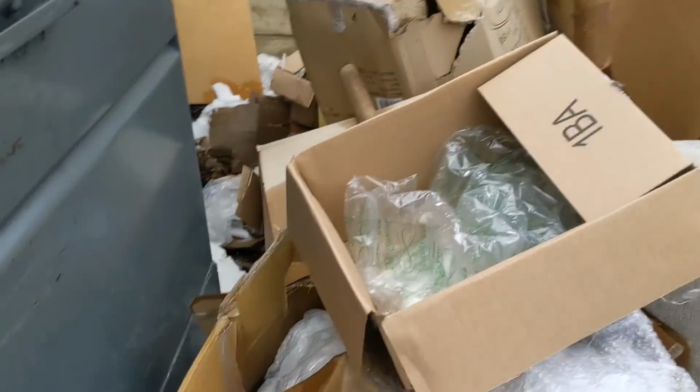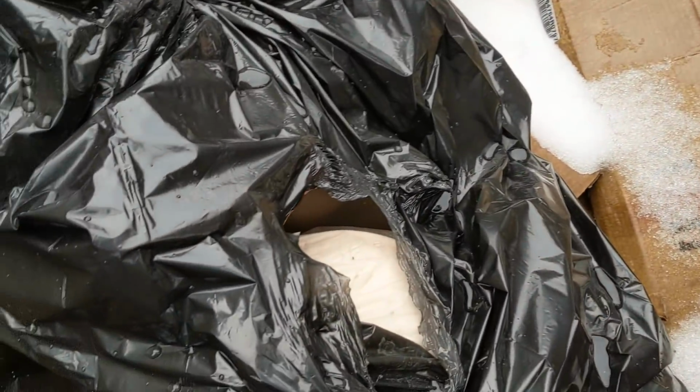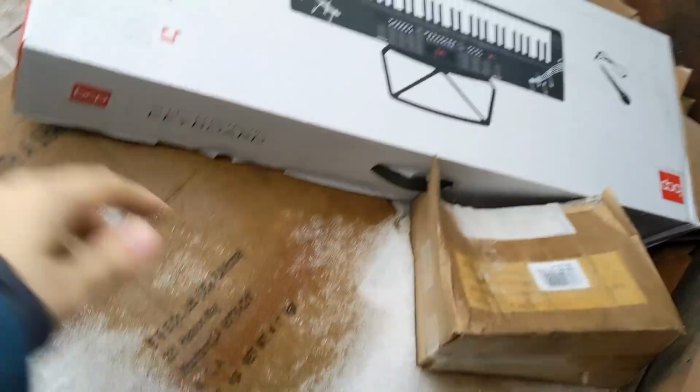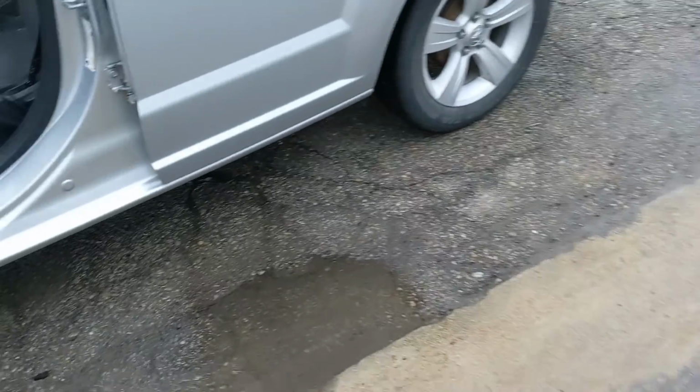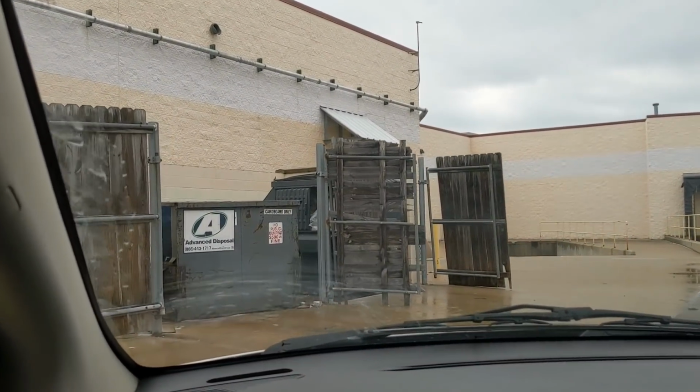Alright, still a huge mess over here. Looks like maybe somebody has been here. That's not in there. Alright, we're gonna call that one a bust today. Hitting our last two stops here.